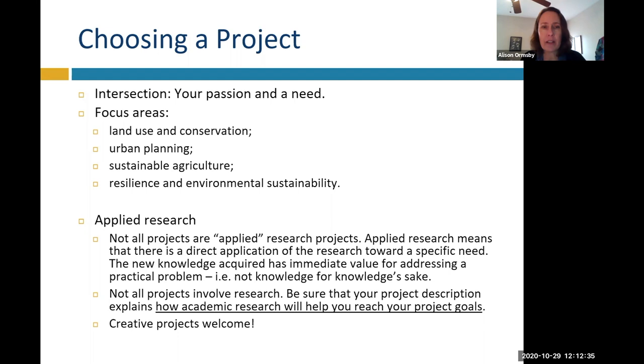Mostly the faculty advisor. So this is hard. It's hard to write the research proposal and come up with a good research question, but there's lots of options. Just give yourself the time. So you need to make sure that there's some academic research involved. Creative projects are welcome. We've had art projects in the past. So this is definitely not limited to environmental studies or specifically environmental things. We appreciate interdisciplinarity and a kind of an outside the box way of thinking.